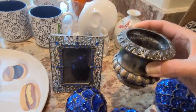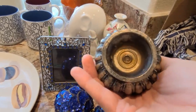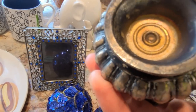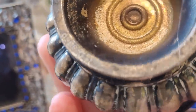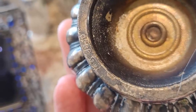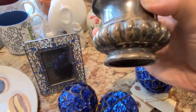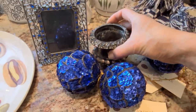And the Wiedlich Brothers silver plate candle holder, which is marked. Oh, if you can see, let me zoom in. Right there, WB, its number is 3850. Going to ask $18 on this piece.